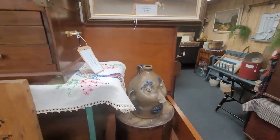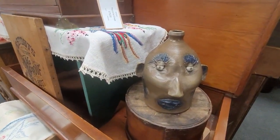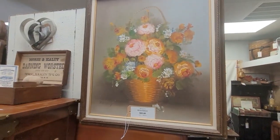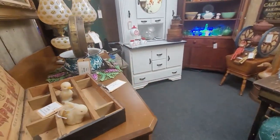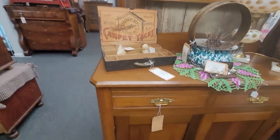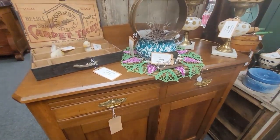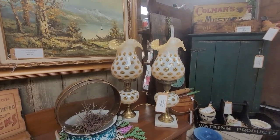And I have my ugly face jar that I thought would be such a hot seller, but he sat here for a little while. He's really cute. And then these pieces are still part of my booth. I have a nice jelly cupboard. These Fenton tulip shade lamps.